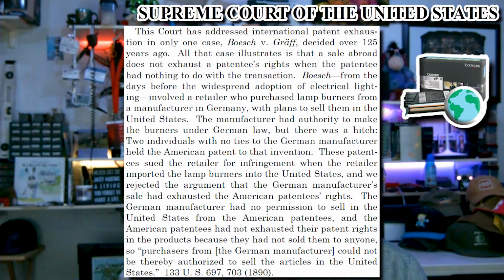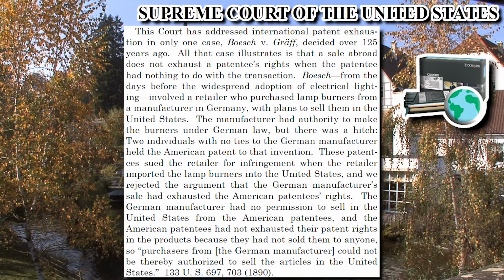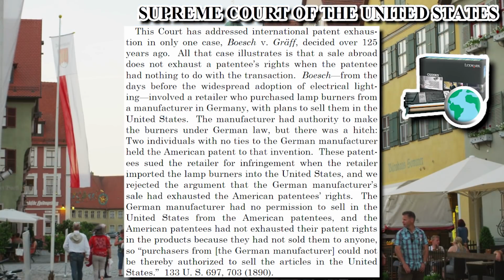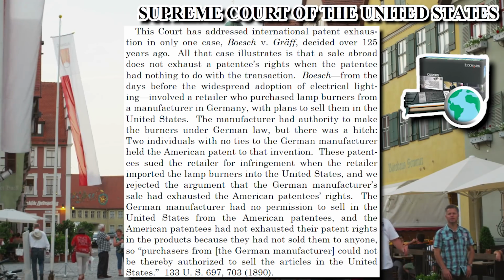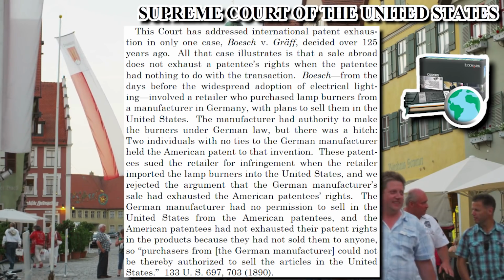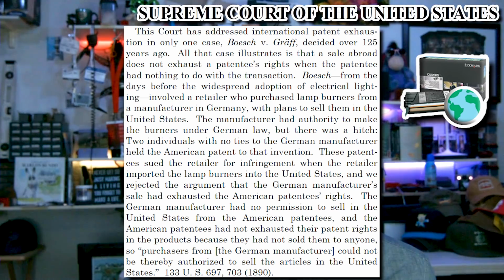Bosch, from the days before widespread adoption of electrical lighting, involved a retailer who purchased lamp burners from a manufacturer in Germany with plans to sell them in the U.S. The manufacturer had authority to make the burners under German law, but there was a hitch. Two individuals with no ties to the German manufacturer held the American patent rights to that invention. These patentees sued the retailer for infringement when the retailer imported the lamp burners into the United States, and we rejected the argument that the German manufacturer's sale had exhausted the American patentee's rights. The German manufacturer had no permission to sell in the U.S. from the American patentees, and the American patentees had not exhausted their patent rights in the products because they didn't sell the individual items to anyone, so purchasers from the German manufacturer could not be thereby authorized to sell the articles in the United States.